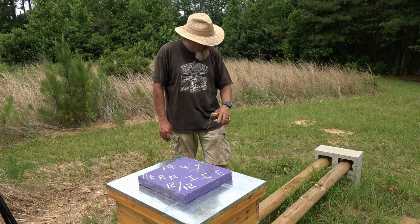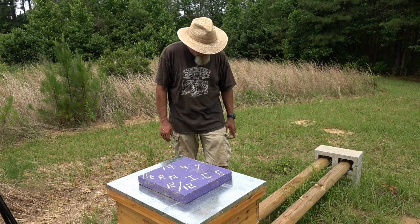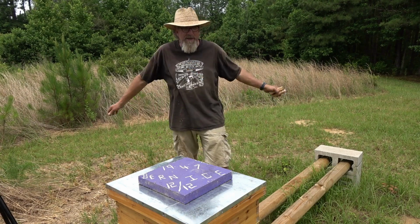The peppermint looks good down here. Planting this mint and stuff down here. Keep hive beetles out. Horse flies, man.